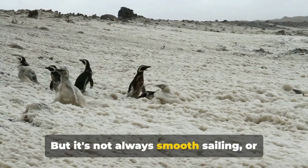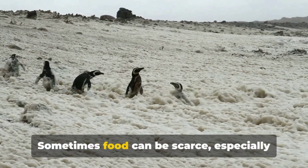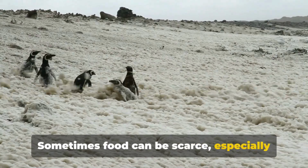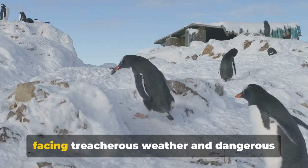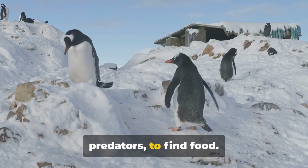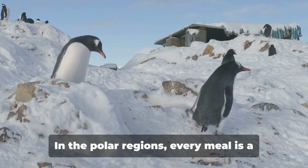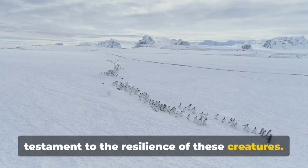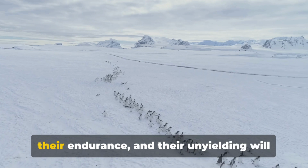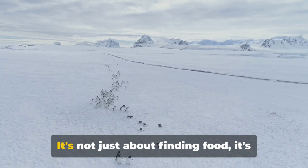But it's not always smooth sailing, or should I say smooth diving, for these creatures. Sometimes food can be scarce, especially in the harsh winter months. They must travel long distances, often facing treacherous weather and dangerous predators to find food. The journey can be grueling, but it's a necessity for survival. In the polar regions, every meal is a testament to the resilience of these creatures. It's a testament to their adaptation, their endurance, and their unyielding will to survive.